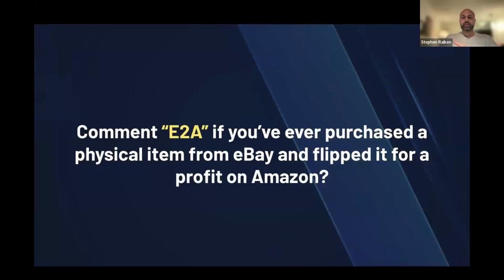Before I get into this, does everybody know what I do, eBay to Amazon flipping? This isn't drop shipping. When I say eBay to Amazon, people think I'm drop shipping or doing something against terms of service or something sketchy. But comment E2A if you've ever purchased a physical item from ebay.com and flipped it for a profit on Amazon. I see some of my friends and students in the house right now, but I'm curious. And put a 2 if you've never done it before.